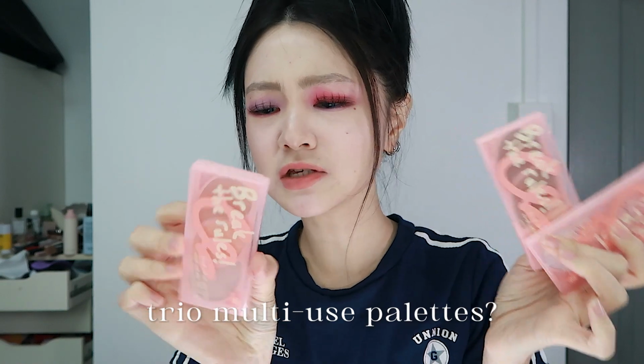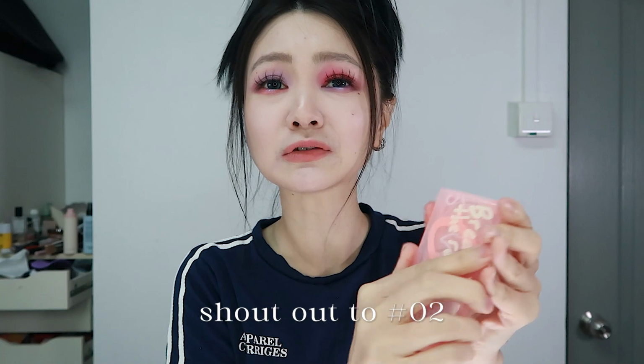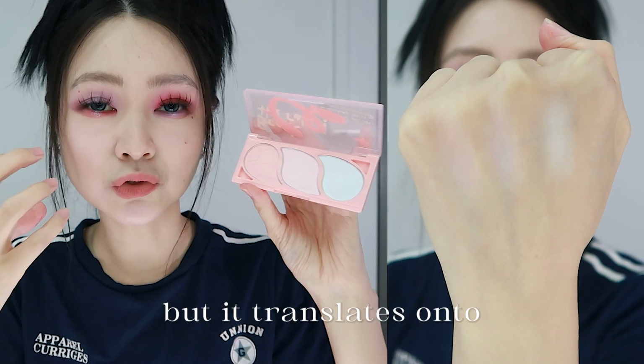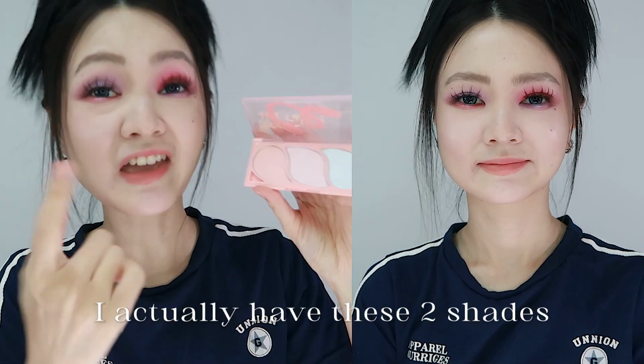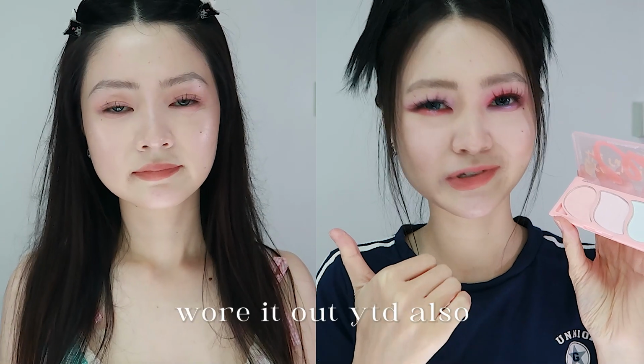Trio multi-use palettes. What are these? Apparently they're blush shades. Shout out to palette number 2. This thing flew out. It looks bright on the swatch, but it translates onto my skin tone very prettily. Soft brightening blush shades. I like to pair these two together. I actually have these two shades on my face today. Wore it out yesterday too, so you can have a look.